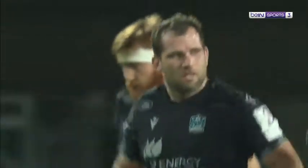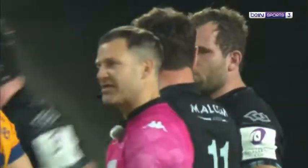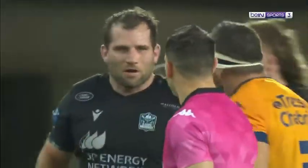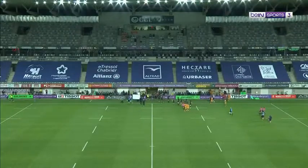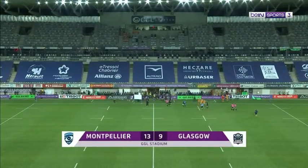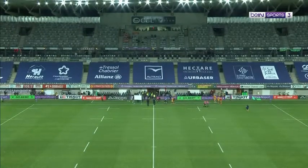That's the half-time whistle, which sees Montpellier head into the changing rooms at half-time, leading this game by 13 points to 9 over the Glasgow Warriors. It's been an entertaining game. Three penalties from Adam Hastings, two penalties and a conversion from Alex Lazowski, and the try scored by Garrido. So final confirmation of our halftime score in this European Challenge Cup match: Montpellier 13, Glasgow Warriors 9.